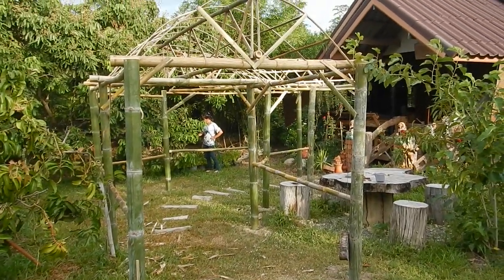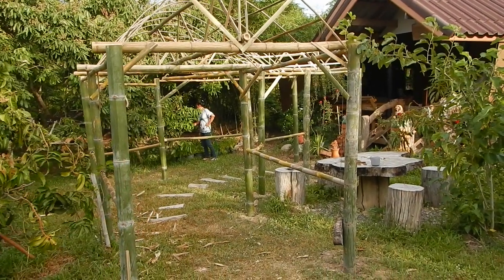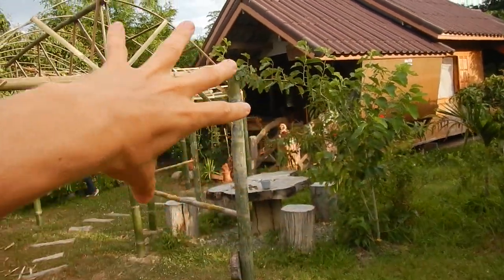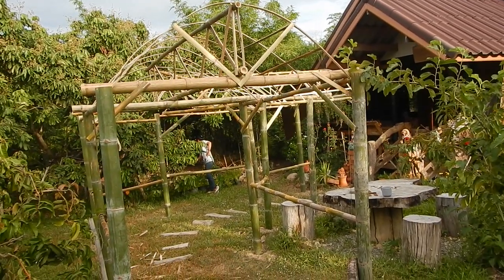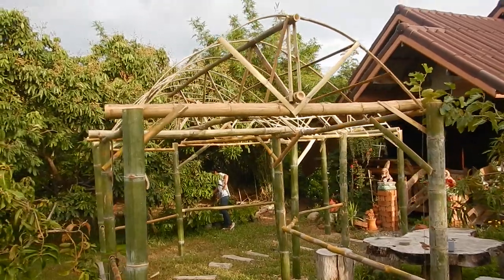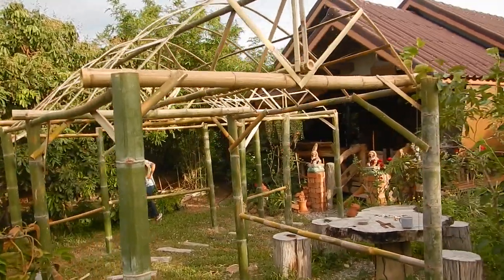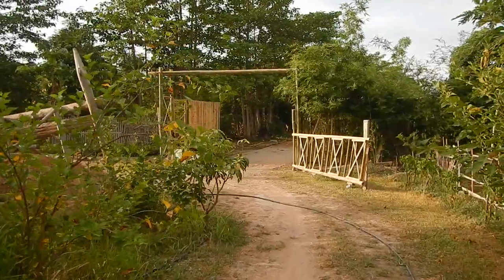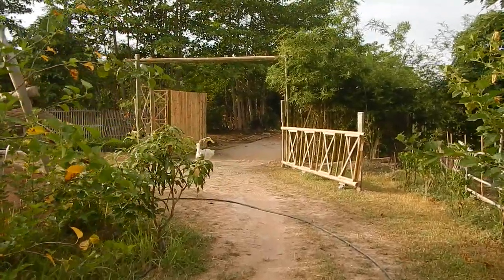A dome. Bamboo dome. There will be growing all kinds of things here. Probably here's the mulberry already getting in touch with the dome, where there will be a ton of mulberries probably, and other plants. And a new gate under construction.